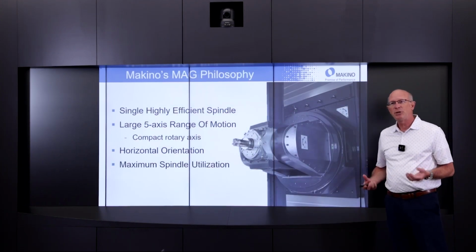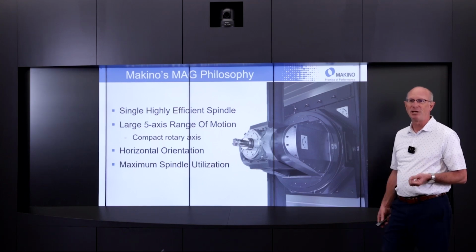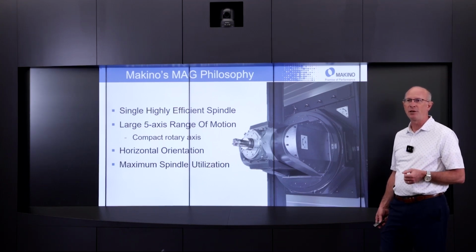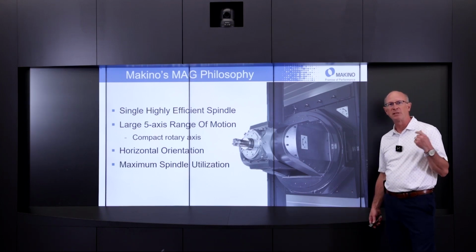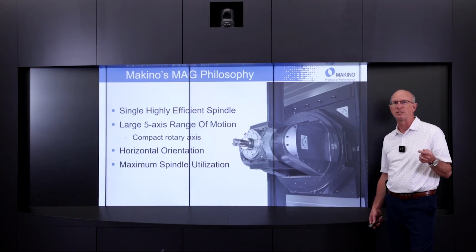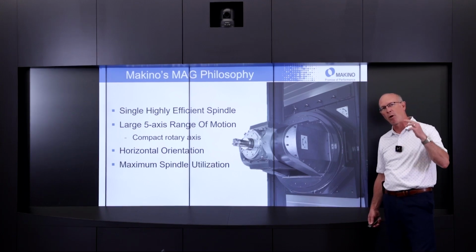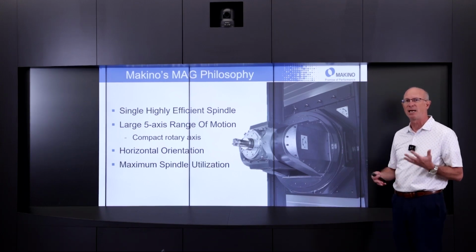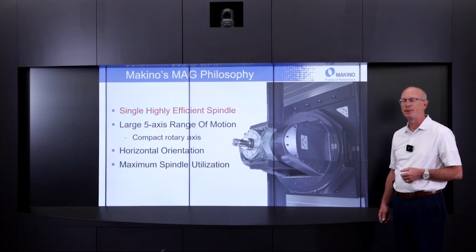Now this is a new machine, but this machine is going to share a lot of the DNA or technology of its predecessors. All the Mag family machines carry this same Mag series design philosophy, and those are a single highly efficient spindle, a large range of motion with the rotary axis, horizontal orientation, and maximizing the spindle utilization. And I'll walk through each one of these briefly to just give you an idea of what that technology is all about. Starting with the spindle.